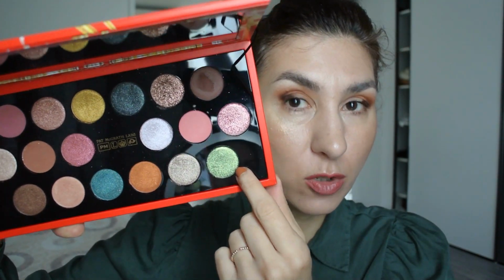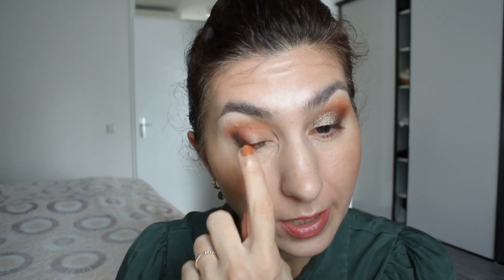And then I'm going to put Citrine Envy in my inner corner, so I'm going to just take my finger and apply the shade Palladium all over the eyelid, like so. Leave that inner corner free for Citrine Envy.